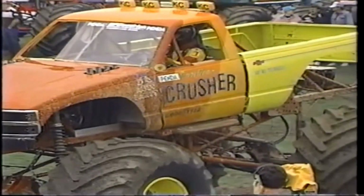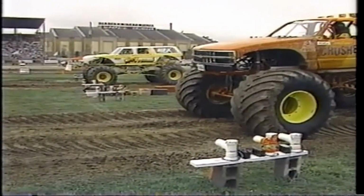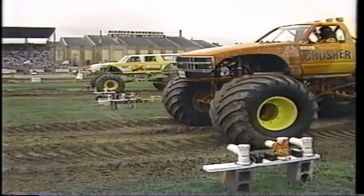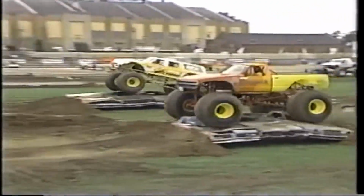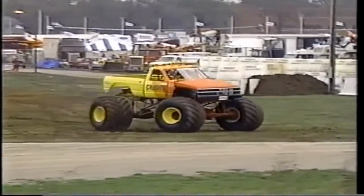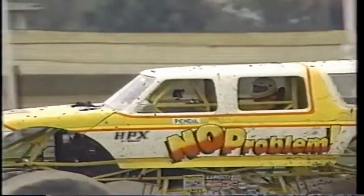There is Gary Porter in the Carolina Crusher. Gary Porter comes back with a tried and true Chevrolet, a privateer in the sport, out of North Carolina, in the far lane. And Gary Porter likes the longer, faster outdoor tracks. Works very well outdoors when he has more of a shutdown area. He's on the throttle, and it's all Gary Porter as the No Problem Ford noses over, and Gary Porter takes the victory, so it will be Porter and the Bigfoot of Andy Brass in the finals here at the Indiana State Fairgrounds.